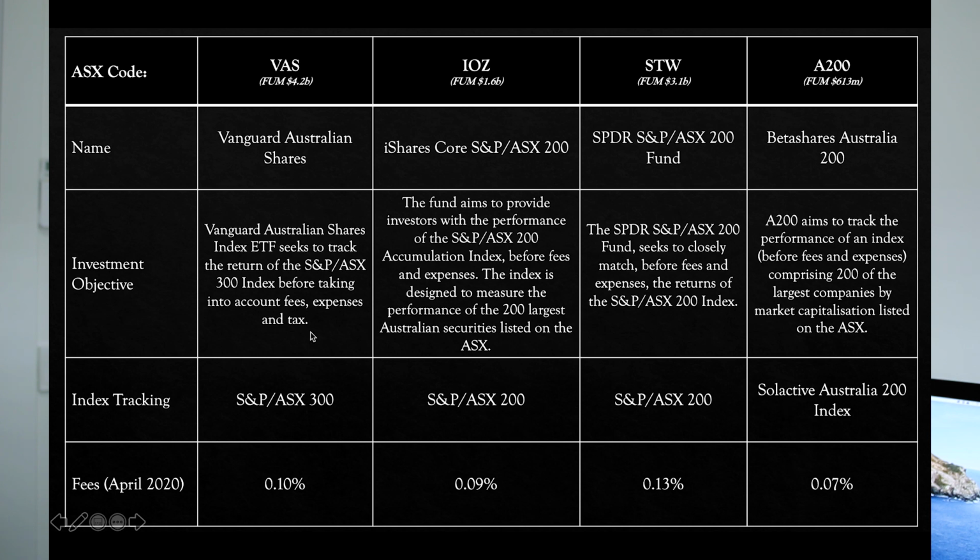Now, when I look at this from a broad point of view, I can see straight away that the key thing is, for VAS, it seems to have the broader selection. So there's top 300 companies, so you're a little bit more diversified than, say, picking the top 200 companies. However, over time, there could be the case to be said that the ASX 200, because it's only the top 200 companies, may perform better over time. But that's up to you to have a look at, to consider, to speak to your financial advisor about, saying, what's the difference between getting the 200 versus the 300?